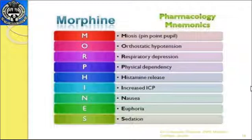Orthostatic hypotension, the more potent the opioid, the more risk. I said all opioids are listed by morphine derivatives. So this was a perfect mnemonic for opioids. Respiratory depression, physical dependency, histamine release. That's where you're looking for possible allergic reaction on your opioids. Your increased intracranial pressure, nausea, euphoria, and sedation.